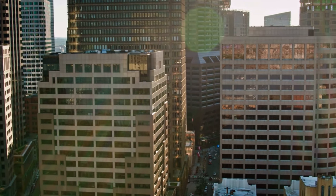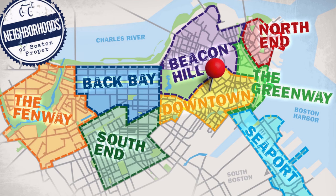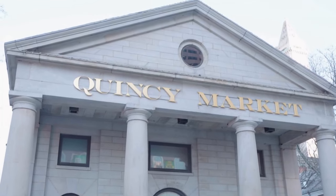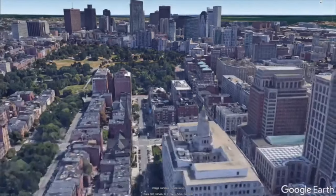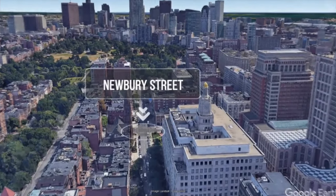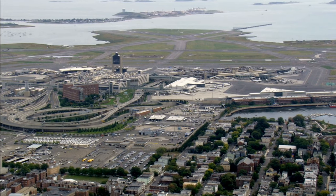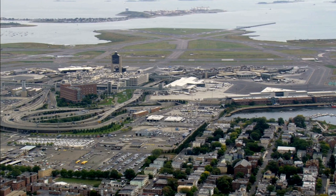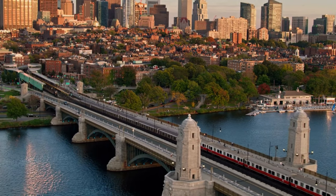The Ritz-Carlton is in close proximity to various shopping, dining, and entertainment options, such as the vibrant Downtown Crossing area and the historic Beacon Hill neighborhood. Newbury Street, 10 minutes walking distance and 5 minutes driving, is one of the top 10 shopping and dining districts in the country. With easy access to public transportation and Logan International Airport within approximately 15 minutes, travel throughout the city and beyond is seamless.